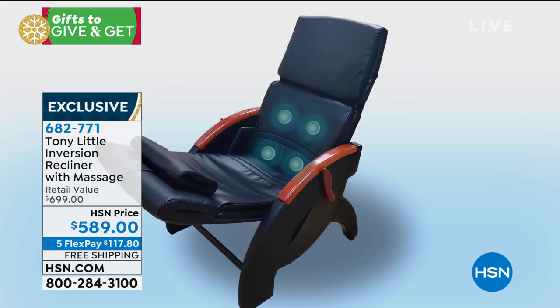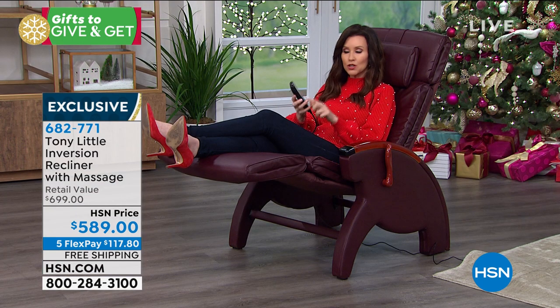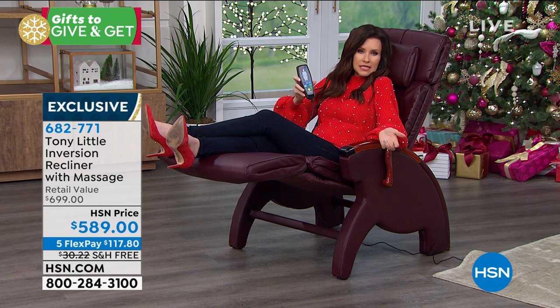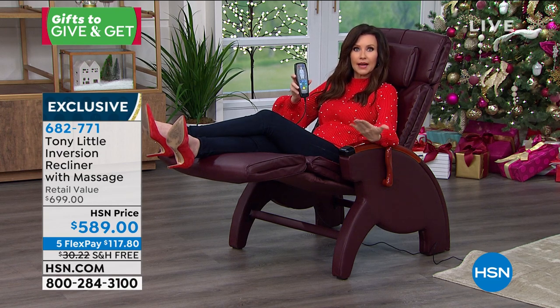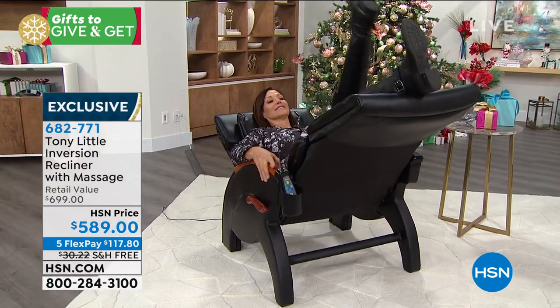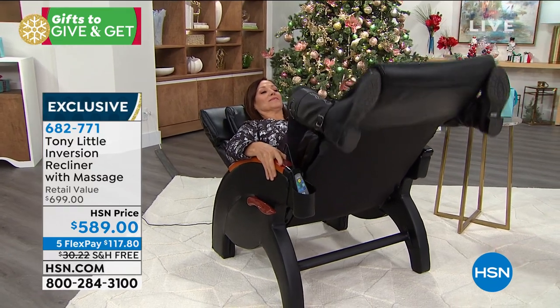It can adjust around as well, and heat that you can choose if you want heat or if you don't. You can also invert all the way. I'm just sort of reclining as if I was just kind of watching TV, but you can put your feet above your head, which so many doctors are recommending. But this has an ergonomic design. You're comfortable. You're always in control.